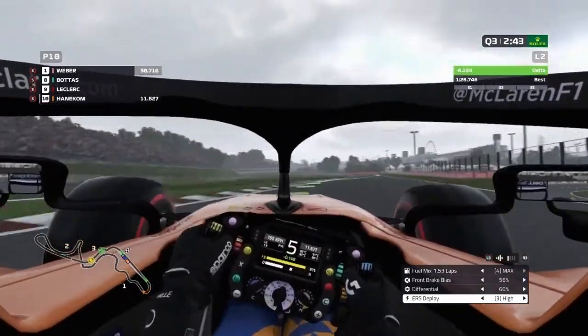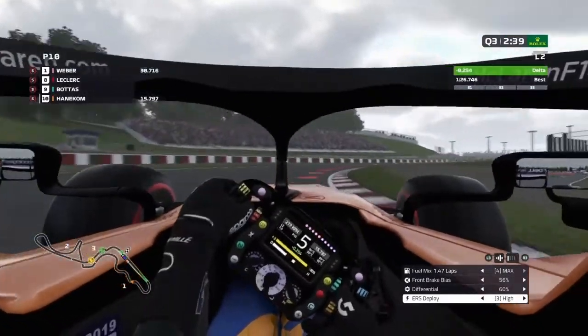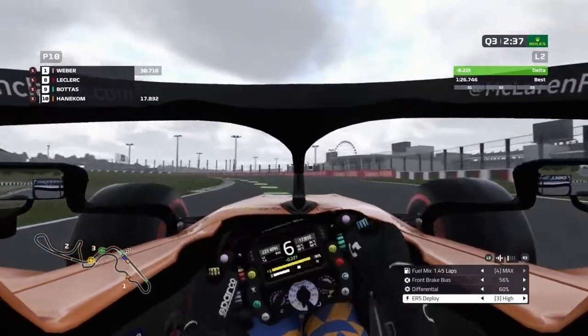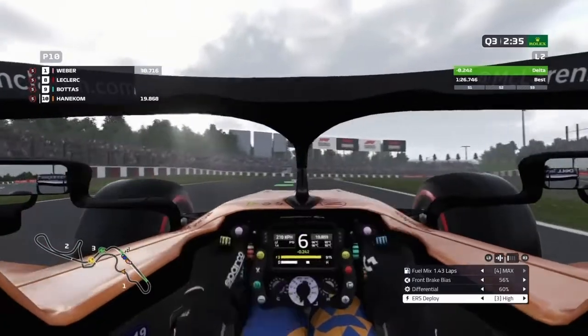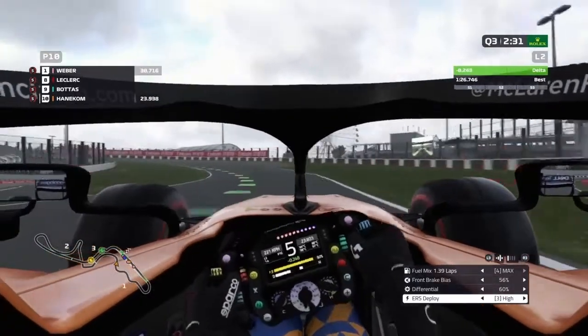So let's go around this beautiful figure of eight track on the F1 calendar in Japan as we head through into the S section, guys. One of the most satisfying S sections in the world. It's not quite Maggots and Becketts back at Silverstone, but it is still a beautiful place to go through.